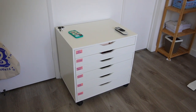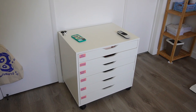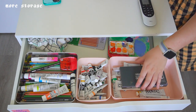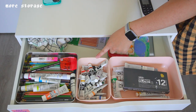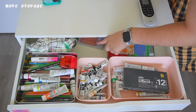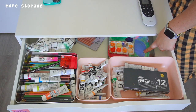And then here we have my Alex drawer set, and this is a really nice storage thing. So in this first drawer, which is like my artist supply drawer, I have acrylic paints in here, as well as artist gouache, Turner acrylic gouache, some of my Holbein acrylic gouache, and some colored pencils. Back here I have my paint rag, some colored pencils, and then I have these two ceramic palettes that I made myself.